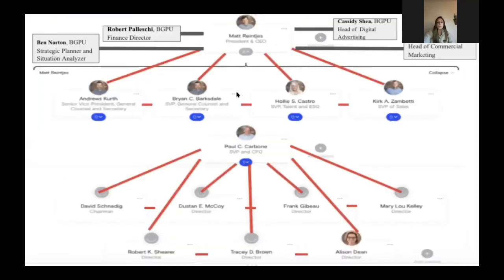And this right here is just a visual of how exactly the Yeti organizational structure looks like. And at the very top, you can see the separate Bottle Grasp Product Union team and how each member of this team reports directly to the CEO.